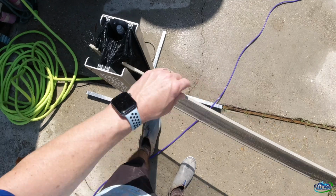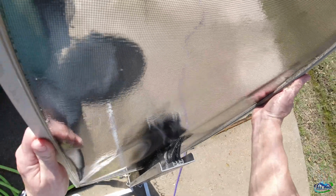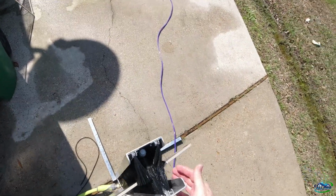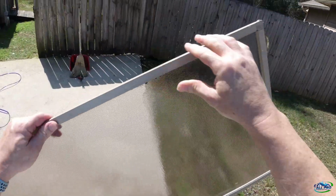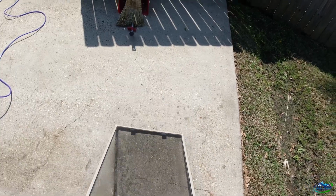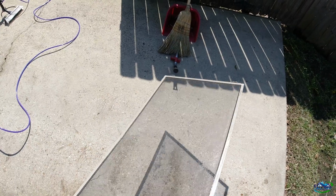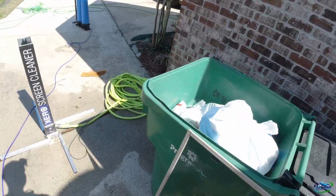So let's see. Step on it a little bit, and then we come back like this. Give it a couple runs. Run through one more time. That is nice. Then this is what I do: let it drain a little bit, then I give it a couple taps, gently, because the one thing you don't want is tap water hitting the water-fed pole window. Okay, we'll just set this up, let it dry.